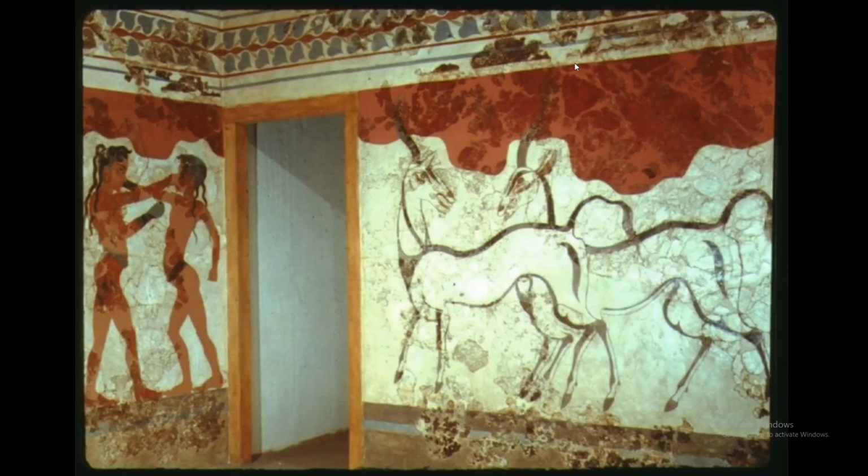Another image of young boys fighting or boxing, doing something. Young, quite childlike bodies, I would say. Face in profile, eye front on. Strong colors. This same room, you can see that painting on the wall. And on this other wall you see these two goats.